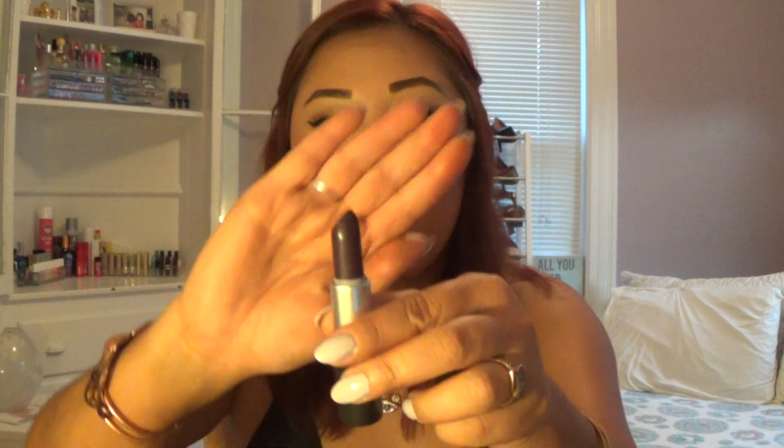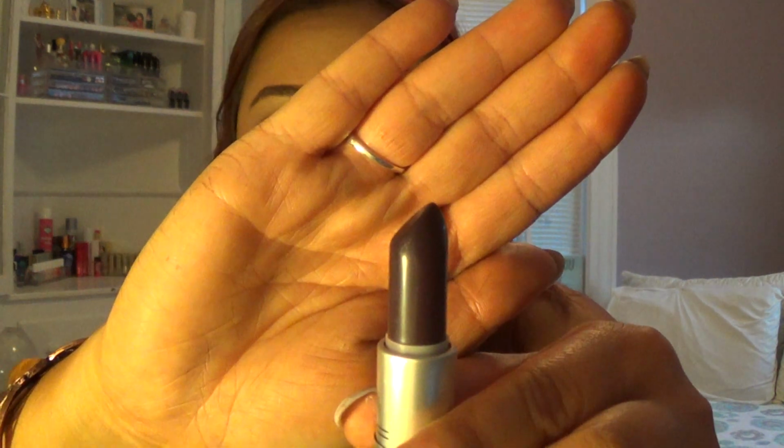So the first one is MAC's Satin Lipstick in the shade Cyber, and it's absolutely gorgeous. I thought Rebel was probably my favorite dark vampy lipstick, but after trying on Cyber today, I realized this is my perfect shade for me. It was literally meant for me. It's definitely not a shade that everyone would ever feel comfortable pulling off, but it looks like this, and it's super dark and vampy. And then I will do a swatch.